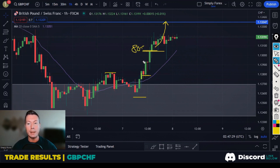Yeah, now I'm in profit. Even if this trade goes against me, I have made money on this trade, and that 20% I can just let run. It's like a swing trade, if you like, that 20%. I will leave that running.